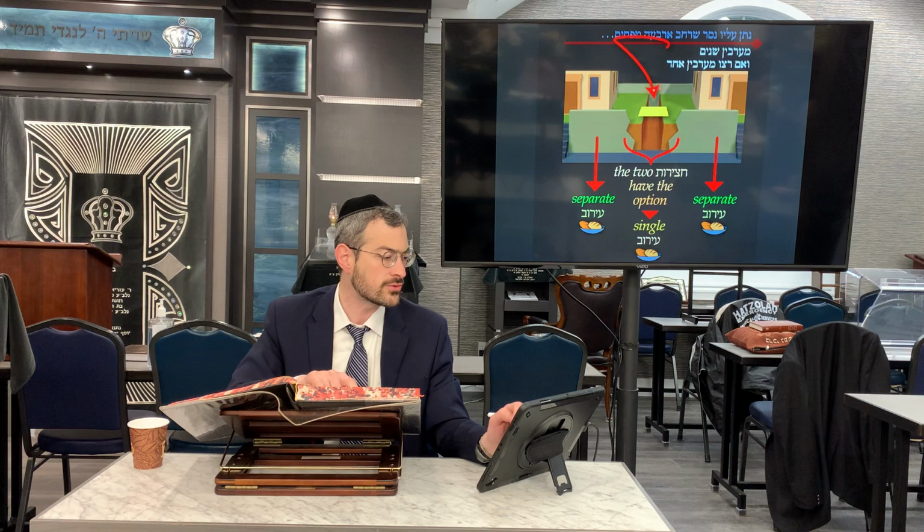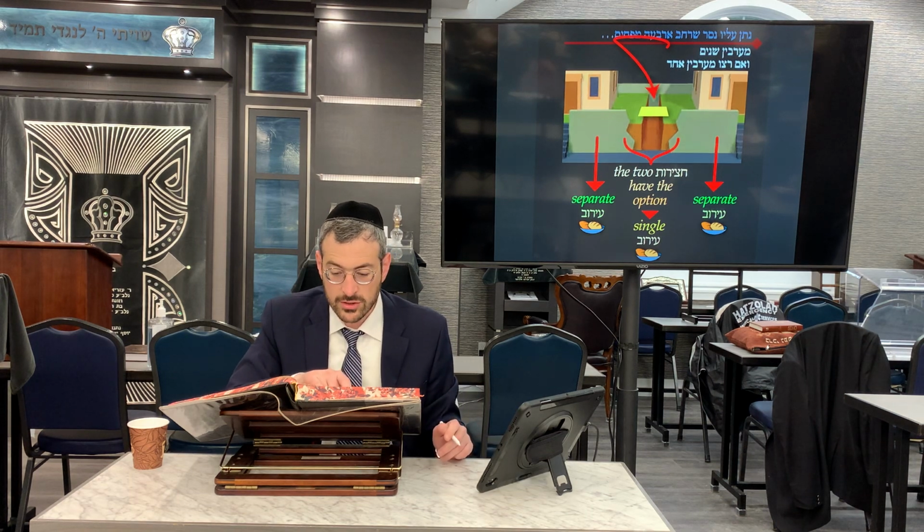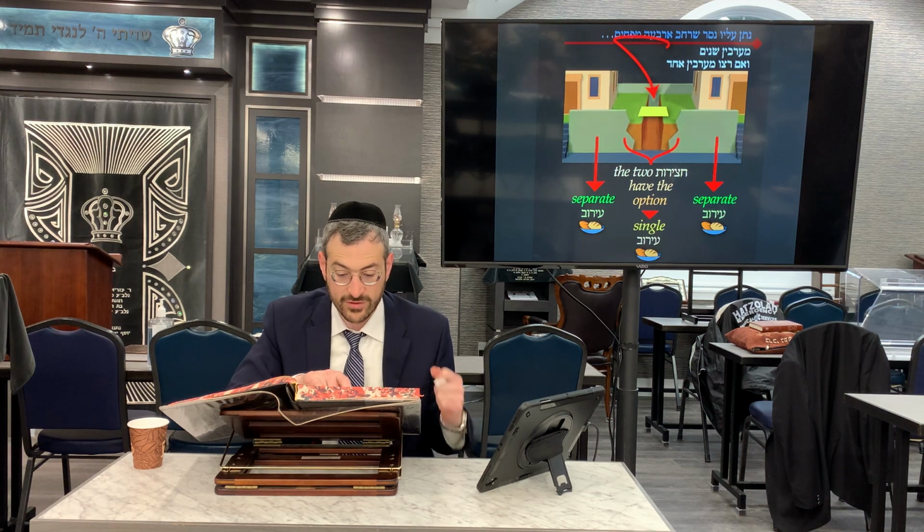From the Ma'arben Shnayim, they can make two separate Eruvin if they want to, because they're still separate because of the ditch. But from Ma'arben Echad, if they want to, they can make one Eruv together. On that, Rebbi says, Lo Yishanu, we didn't learn that the board has to be a width of 4 tefachim.